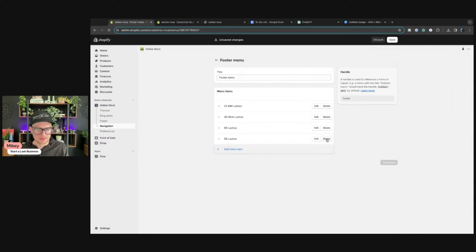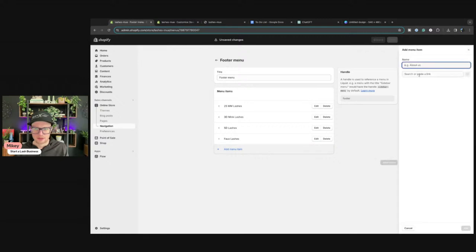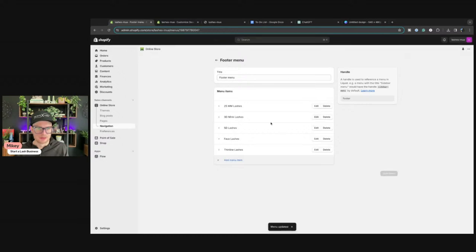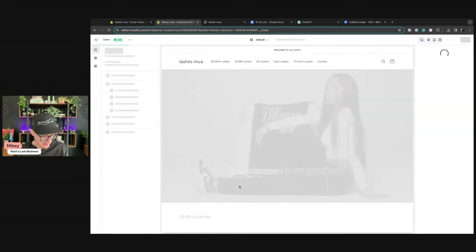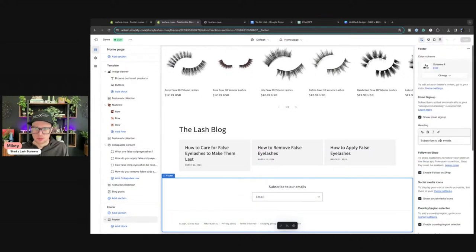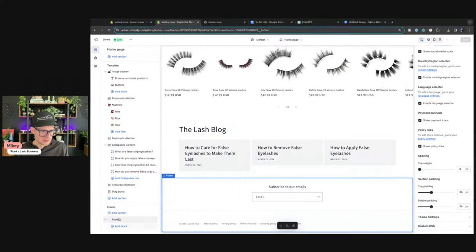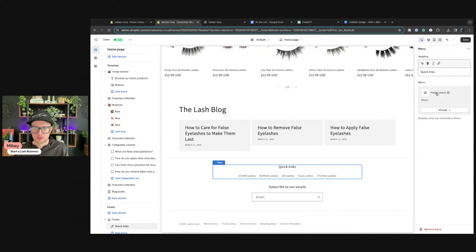5D. Oh, I already did 5D. Hey, you guys didn't tell me. 5D, collections, faux, thin line, add, save menu. We're going to go back here, let me refresh this actually. It's saved. Let me refresh. We're going to probably see the menu down here as soon as I add it. Okay. So we're going to add, let's see, menu. Do I have the menu? Footer, add block, menu, quick links. We have the footer, so shop lash collections.